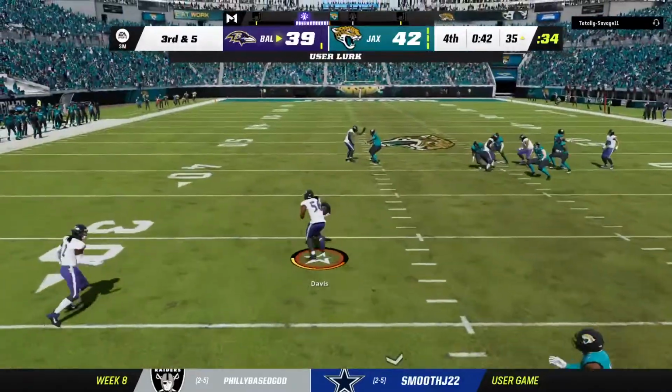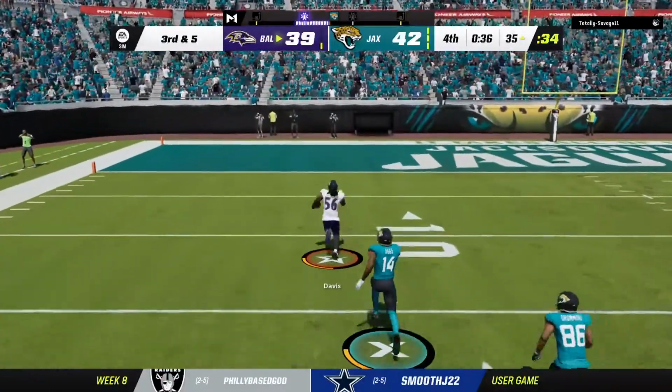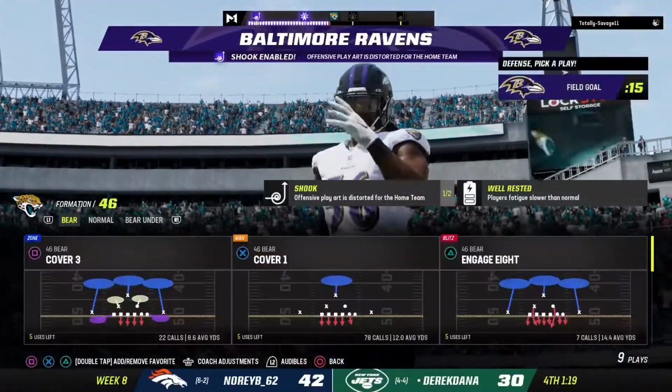And look at this. They get the turnover they needed. It's intercepted. Picked off by the linebacker, Demario Davis. 20. And he will bring this back. It's a pick 6 and a Raven touchdown.